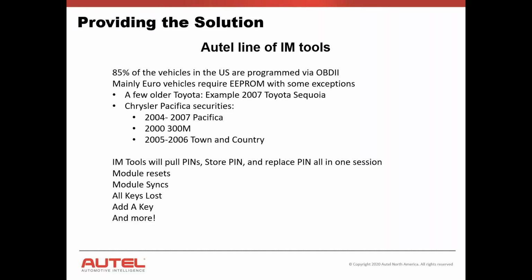Whenever we pull a pin on a module or a vehicle, this tool will store that in the tool so we can go through that whole process without having to hold on to that or write it down on our hands. Now, what I usually do is I will take a screenshot of that pin, and that way I have it just in case, or if I have to disconnect, go to a different vehicle, I'll always have that pin information. So can we pull pins on the majority of vehicles? Absolutely. The answer is yes. If we have coverage to program keys to it, that means that we have coverage to pull the pin. We can do module resets, module syncs, all keys lost, add a key, and much, much more.